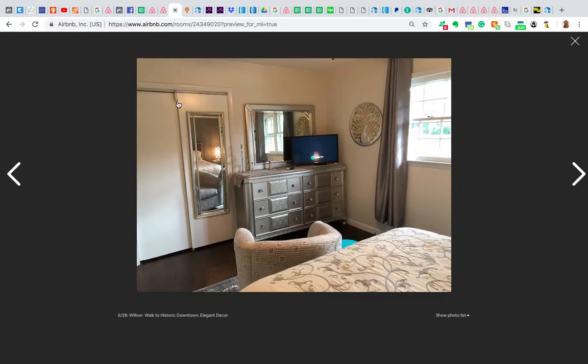Now, way over here, you can hardly see it, there is a locking mechanism that we got on Amazon for about $15 that keeps either door from moving. So back in there is a ton of stuff that we didn't want guests to have access to.